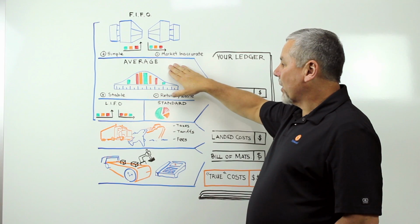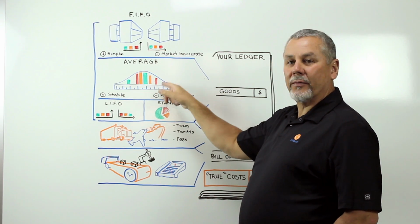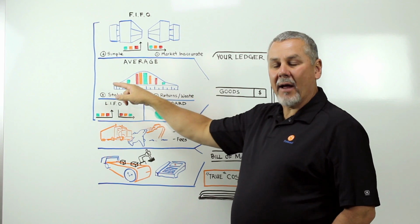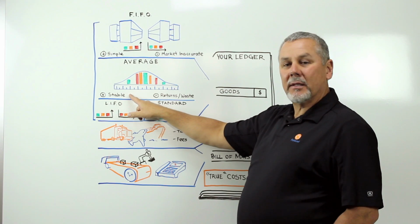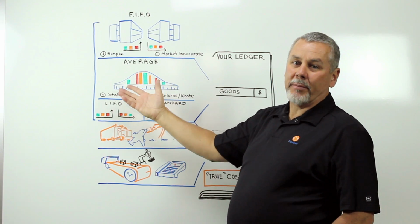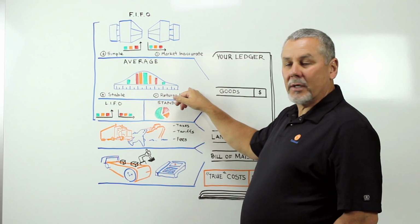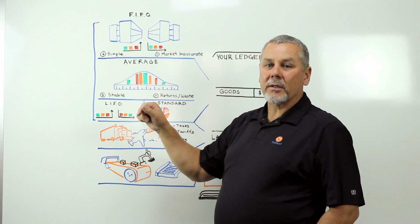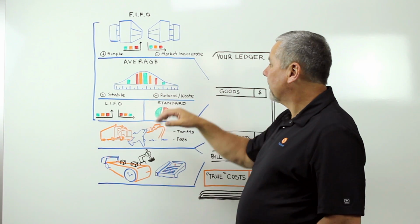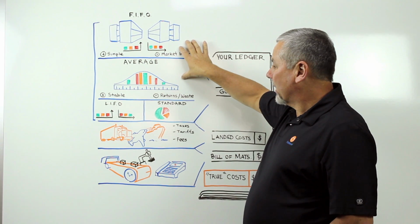Then we've got average pricing. You've got this product that you're buying over time and the price will vary, but you're just going to figure out an average and establish that as the baseline price. The positive is it's very stable because you're basing it all on an average. It makes it really simple. The downside is that your returns and your waste, well, they don't really reflect the actual cost of the goods. It's just an average cost. But those two methods are by far the most common in small and medium-sized businesses.